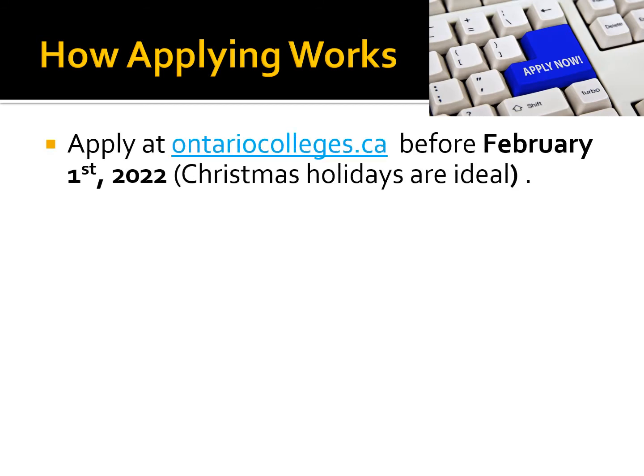The great thing about applying to Ontario colleges is that on the same website, ontariocolleges.ca, you do all of your research, find your programs, and you start the application process right there. Be mindful that applications are due by February 1st, 2022. And we always tell our students to try and get your applications done throughout the Christmas holidays.